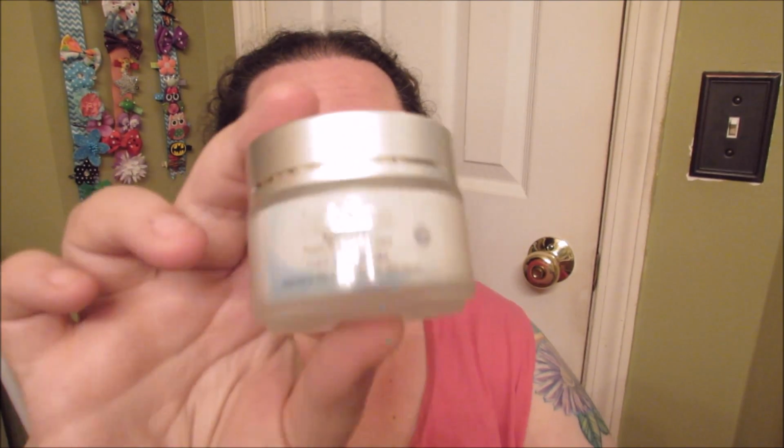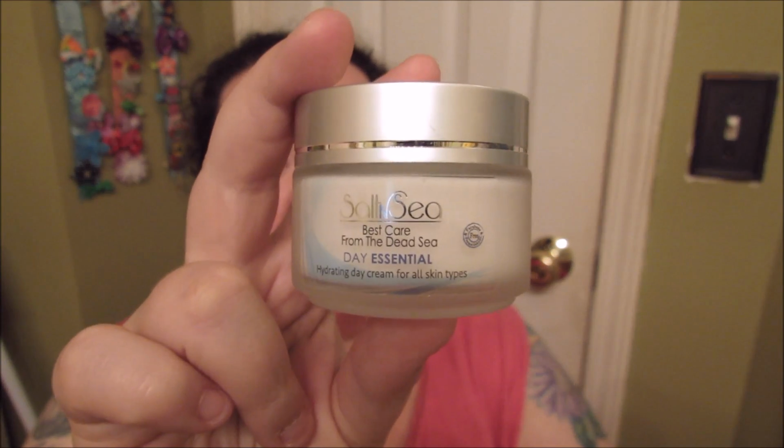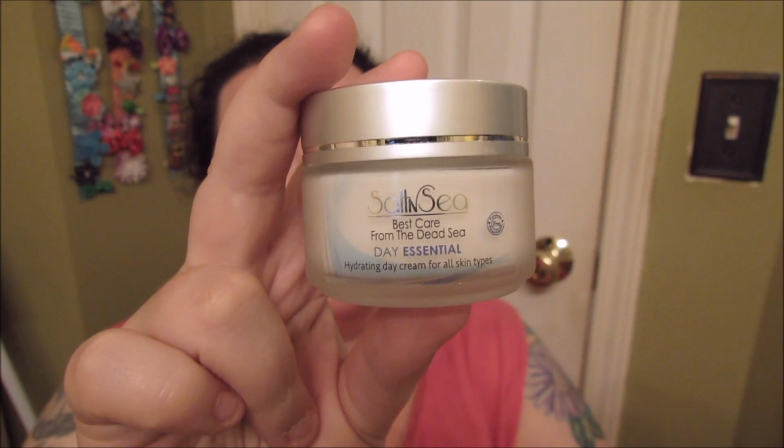Okay, and this last stuff is actually from Salt and Sea, and it is called Best Care from the Dead Sea Day Essentials Face Cream. And it's this stuff here in a little jar, okay? And this was actually sent to me by the company to try out. And I've had it for a couple of days now. I haven't had it for a long time. But I have been using it, and I have incorporated it into my routine.